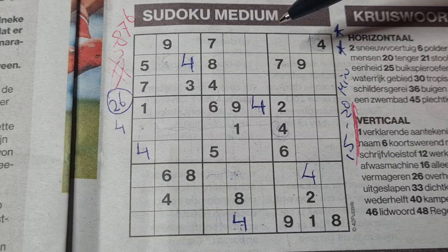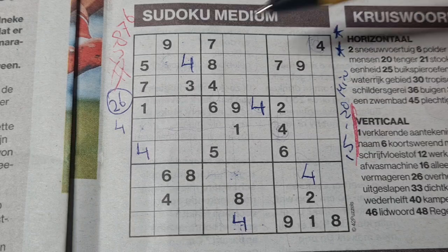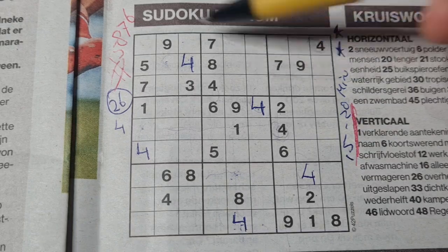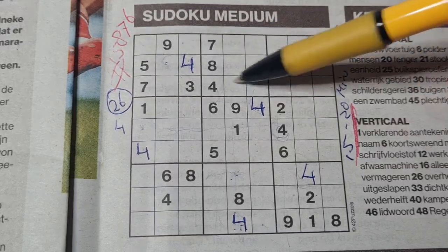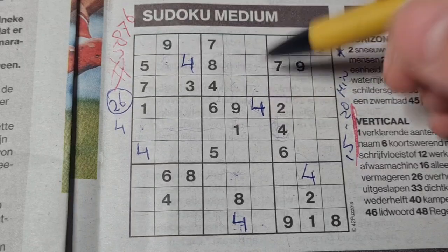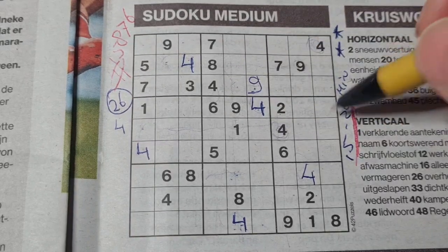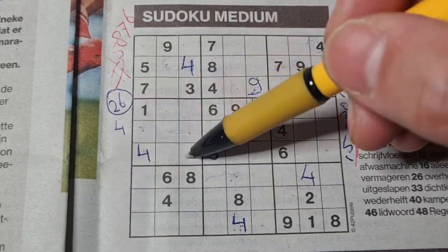How about the 9? We have a 9 in the first row, a 9 in the second row, so the third row, the only 2 places left for the 9 are here or there. You see a 9 in the middle column, no 9 there, 9 should be there.